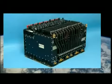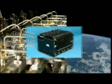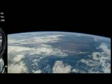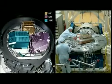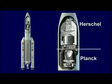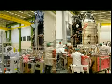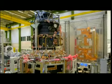When Herschel launches, it will carry one piece of Canadian hardware, the local oscillator source unit for the instrument called HIFI. Another aspect that Herschel has, which no other instrument in space has had before, is the ability to do what we call very high-resolution spectroscopy. This allows us to actually look at the chemical fingerprints that exist in space.